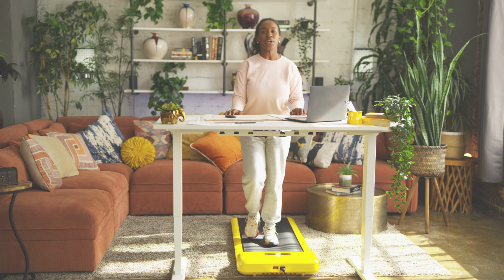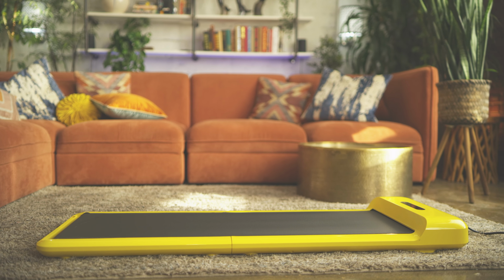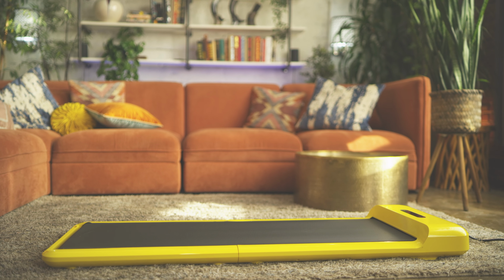If you're a designer or in any home-based career and you're looking to incorporate more cardio into your day, you can never go wrong with the walking pad. It's a compact, foldable treadmill that makes every workout feel like a miracle and it leaves your mind and body feeling awake. I've been working from home for over 2 years now.